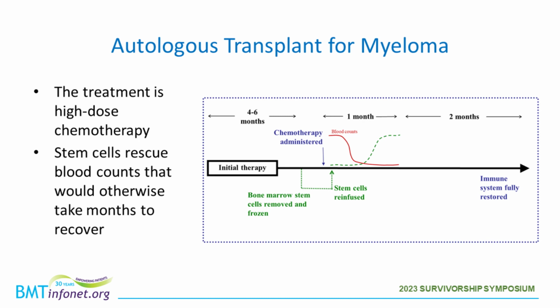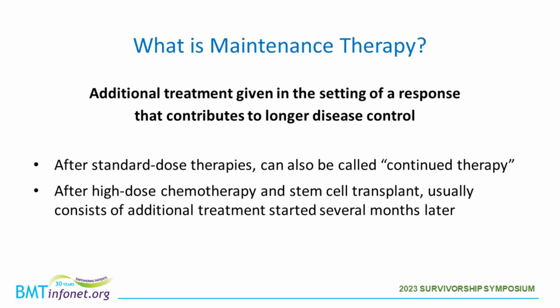And so we've always been interested in the question of, should one do something after an autologous transplant for myeloma and give treatment to maintain that response? So when we talk about maintenance therapy, what do we really mean? This is my definition. I think it's additional therapy, additional treatment given in the setting of a response that contributes to longer disease control, to maintain the response that you've already gotten from a previous treatment.